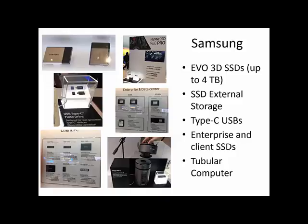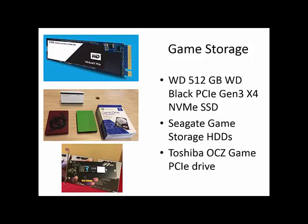By the way, Samsung is delivering everything in 3D NAND flash. So there's an Evo with 3D SSDs up to 4 terabytes capacity. Type-C USBs, enterprise and client SSDs are showing here. So that's what Samsung is doing.